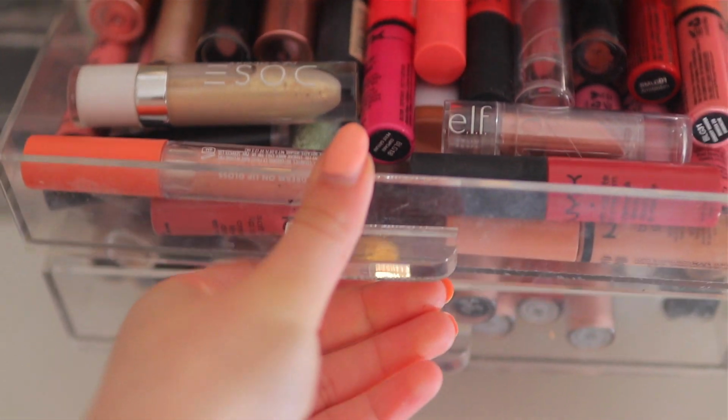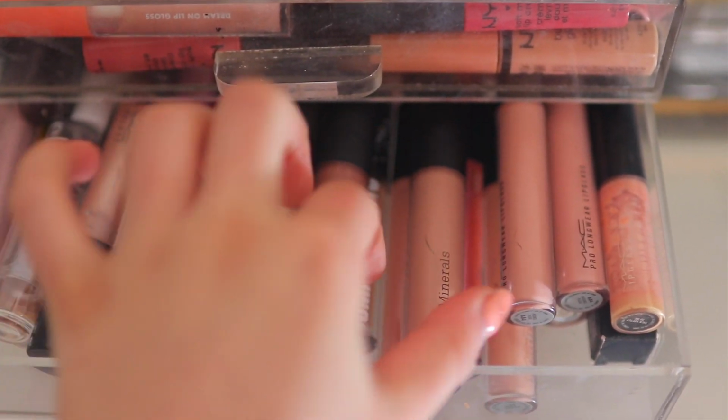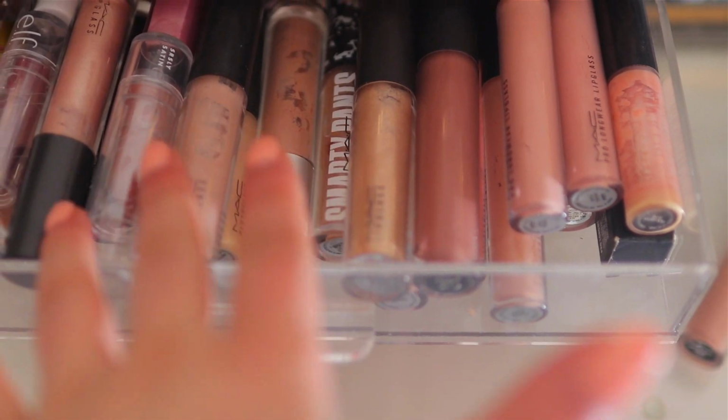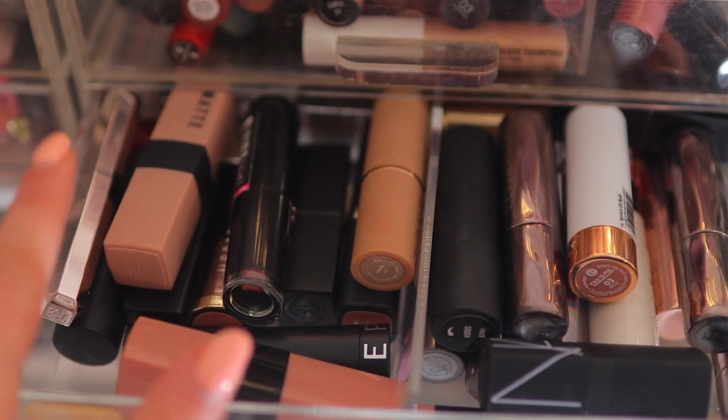I kid you not, this whole lip situation is all a mess. It is just a mess. So I'm just gonna literally just grab anything. We have this Bare Minerals gloss, so let's just go with that. A lot of these MAC ones are discontinued anyway, so I wouldn't use it if you guys can't get your hands on it. And then for lipstick, we have some reds.